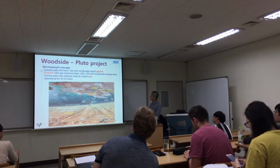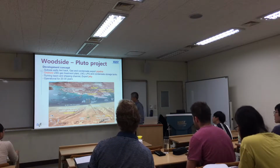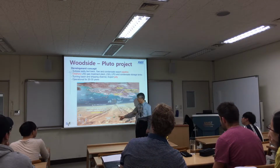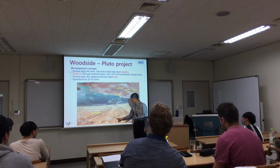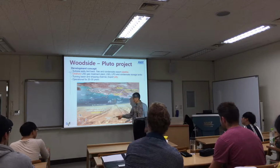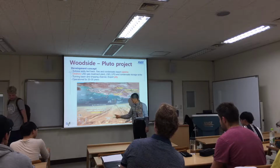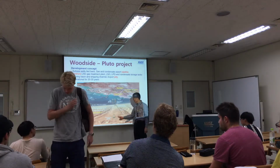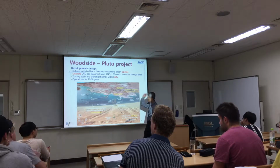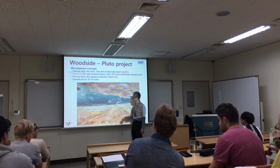Woodside Pluto project once again. The concept: subsea well and tieback. And we will see more in Dongjin's slide that there are wells, right, small wells. So pipe is drilled many times, and this is a manifold to collect the small gas flows coming from different wells, and then the pipeline goes into the main platform, the riser platform. It is only collecting pipes from different sides.